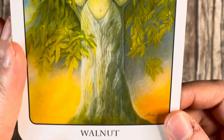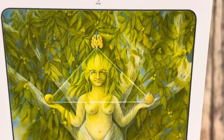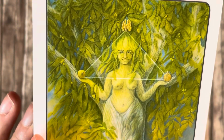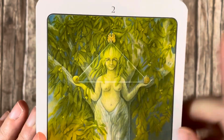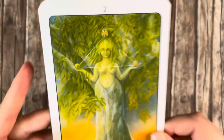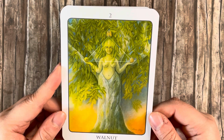I really, really wish that the illustrator Anne Heng would also do a tarot deck. And if she has, and one of you guys know that she has, then please let me know in the comments, because I would want to snap that up so fast.